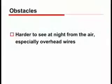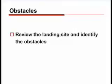Obstacles are much harder to see at night from the air. Overhead wires are very difficult to see, especially at night. Those securing the landing zone should thoroughly review the landing site and identify all obstacles.